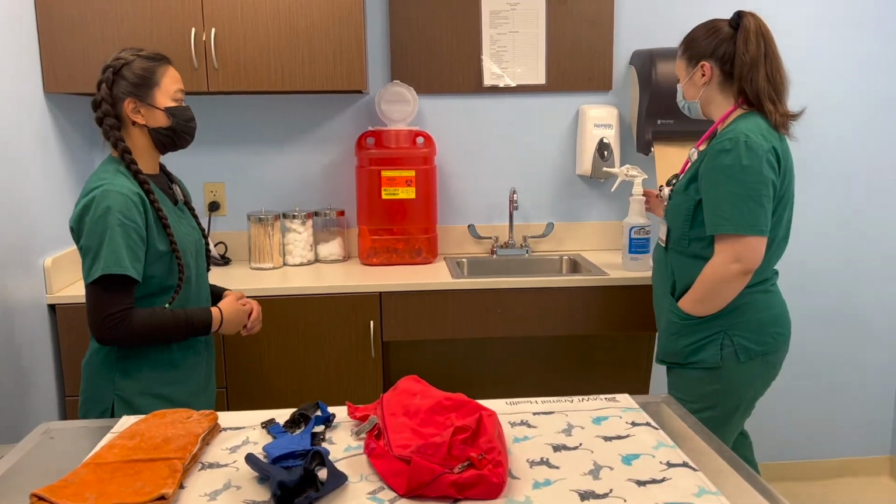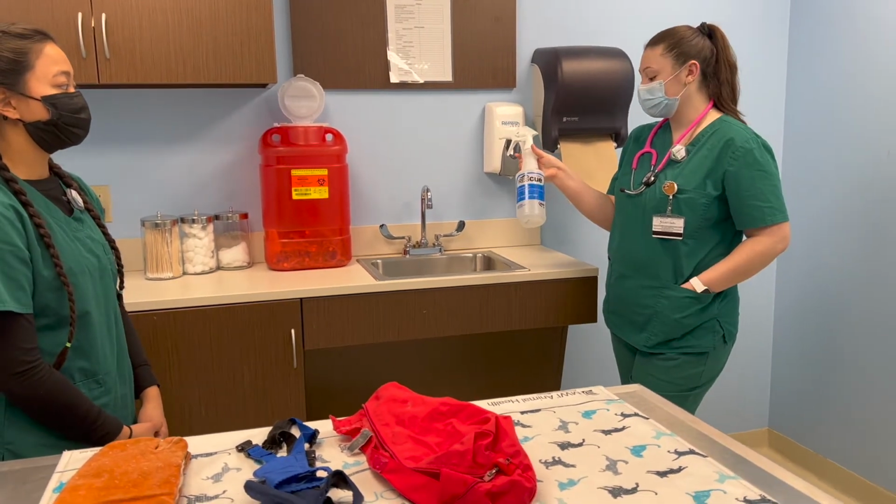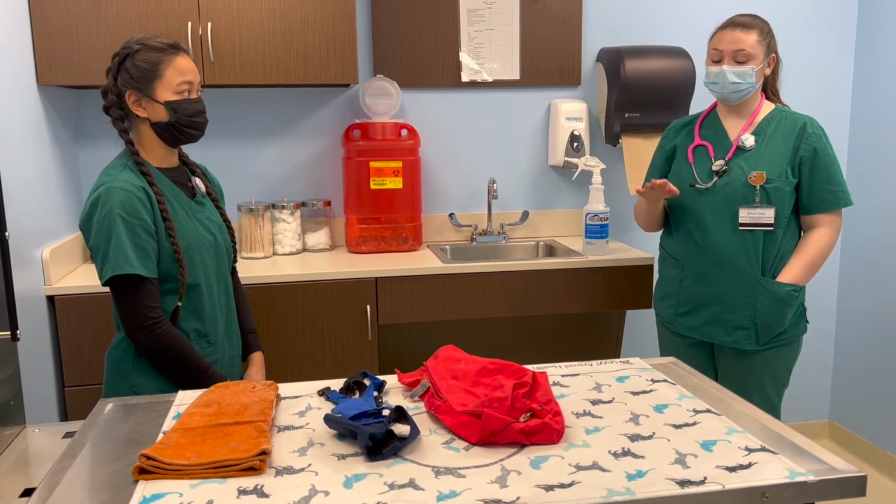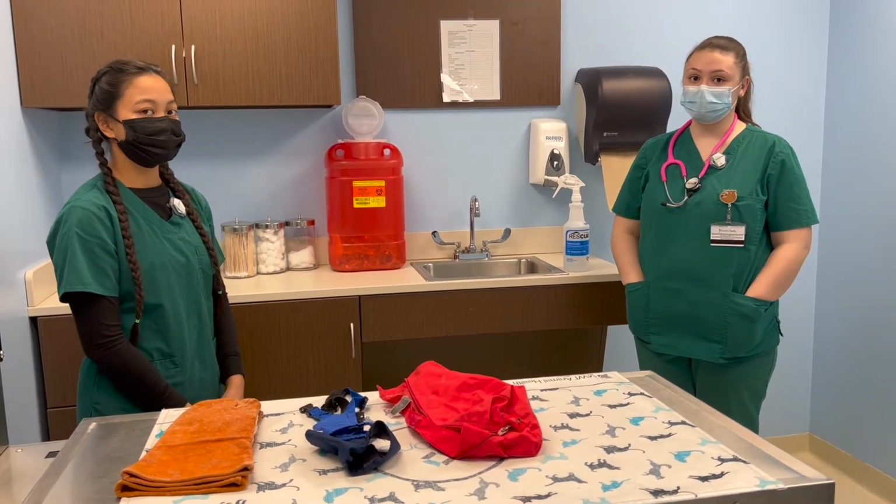And then you want to make sure that you have some type of spray. We use Rescue to disinfect the room after every patient to make sure we're not spreading different diseases or pathogens to different patients.